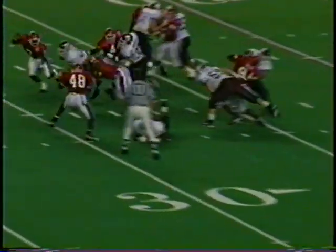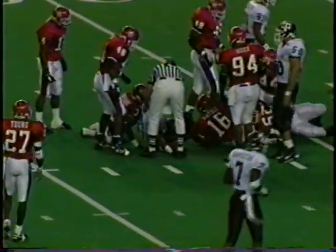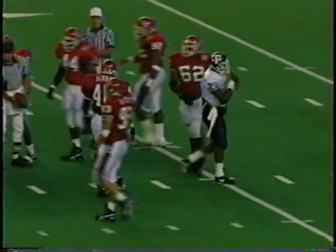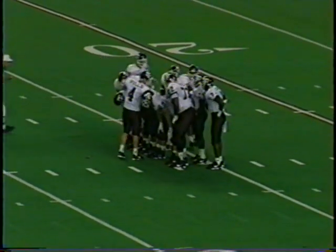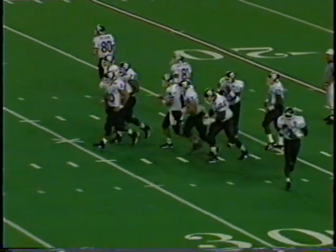Here's a handoff to Rodney Thomas, and he'll pick up about 7 or 8 yards on a first down and 10. Rodney Thomas on the carry from the Aggie 25 across the 30 to about the 33-yard line. Out of the lineup will come the tight end Hayward Clay, and Kevin Byrne will come in. Hayward starting tonight for James McKeon.